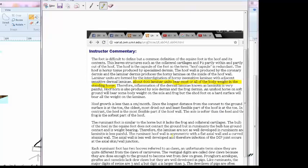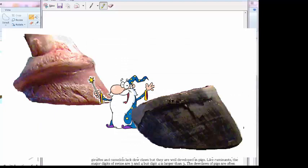About 600 laminar units bear most or all of the body weight in the standing horse. Therefore, inflammation of the dermal lamina, known as laminitis, is very painful. Remember, they're forcing this horse. What other animal in the world bears its weight on the side of the foot? Every animal in the world bears its weight on the bottom of the foot. Oh, but when it comes to farrier science, things get magical. See? They just bypassed all physical and natural laws.